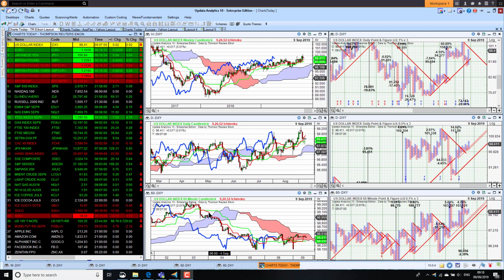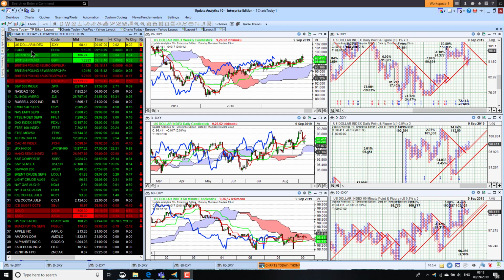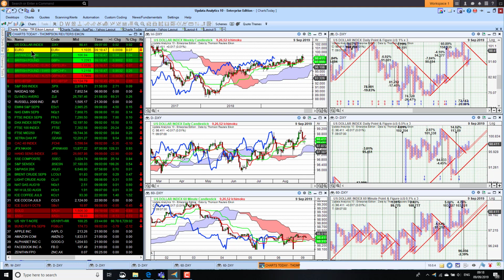And we start by looking at the dollar index. It's been falling away on the basket of currencies for the last few days now, but it is still bullish on the medium and long term charts, and the short term point and figure chart still has upside targets. So we expect the dollar to return to a position of strength in the coming days.